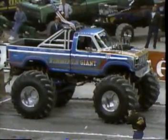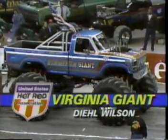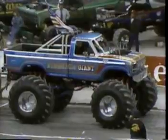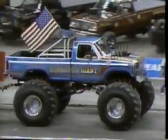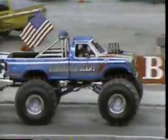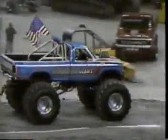And coming up now, the Virginia Giant. And the times have just got the hot stuff at 10:22, Barefoot 8.15. Let's see what the Virginia Giant can do. Good launch. Bill Henkel out of Winchester, Virginia. Dale Wilson, his partner. I think Dale's doing the driving all the way through.